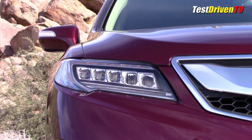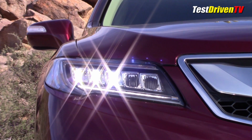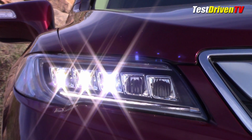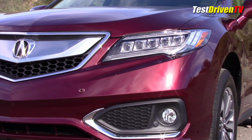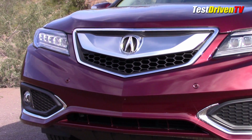One of them is the new LED jewel-eye headlamps, which I really do like. They're found across the Acura lineup now, from the ILX all the way up to the NSX supercar, now becoming their signature look. Also up front is a new grille design that has a more three-dimensional depth to it, so it doesn't look like a wallpapered-on sticker anymore.